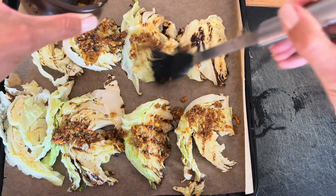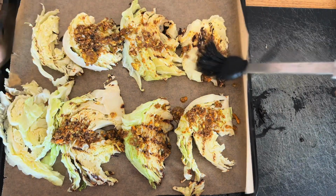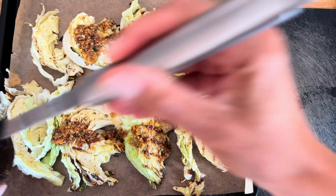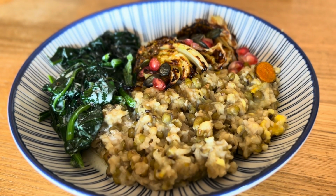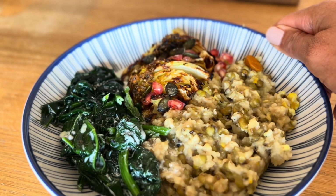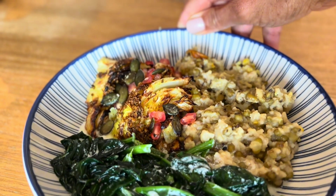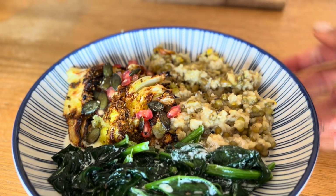All of these flavors are going to cook up really deliciously when we roast them next in the oven. Roasting them for about 9 minutes at 220 degrees Celsius. Pair these steaks with a delicious warm bowl of mung bean khichdi or some rice. I've also made it with a spinach raita, which is amazing.